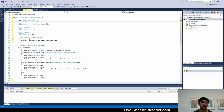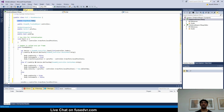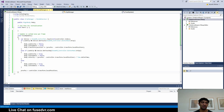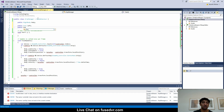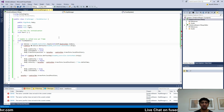At this point, I'm going to copy the rigid body over. Each of the controllers needs to maintain its state when it interacts with objects, so all of those calculations need to be done at the controller level, but the actual movement we're going to do almost one time at a global level. So I'm going to cut out fixed update here and replace that with this. I'm going to add two references to pull, public pull left and public pull right. There we go.